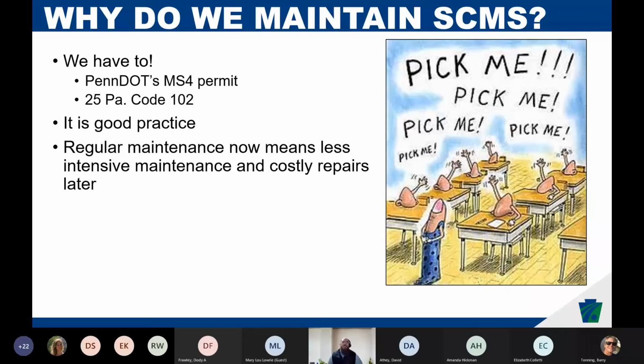Some of our stormwater control measures that may not have been on a more routine maintenance schedule, our districts are going out there and actually contracting to rebuild and repair these SCMs. So it costs more in the long run.